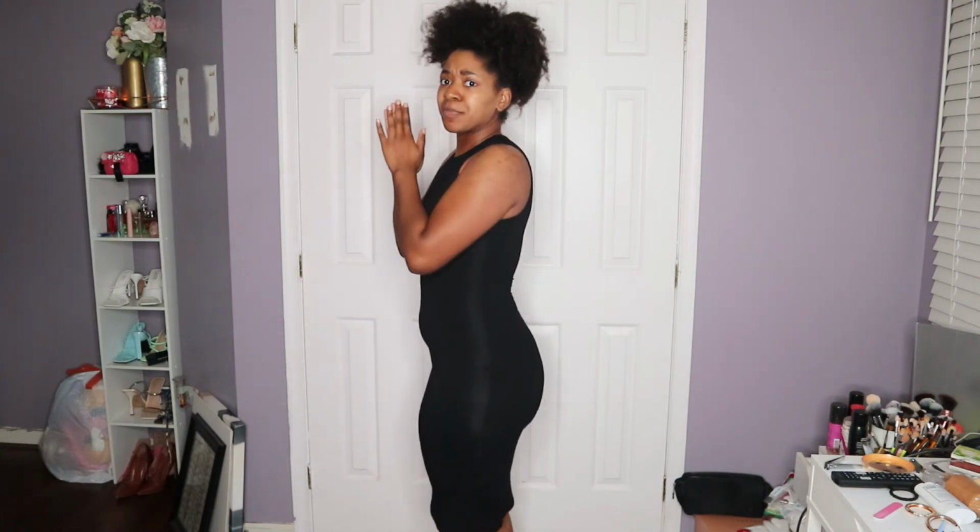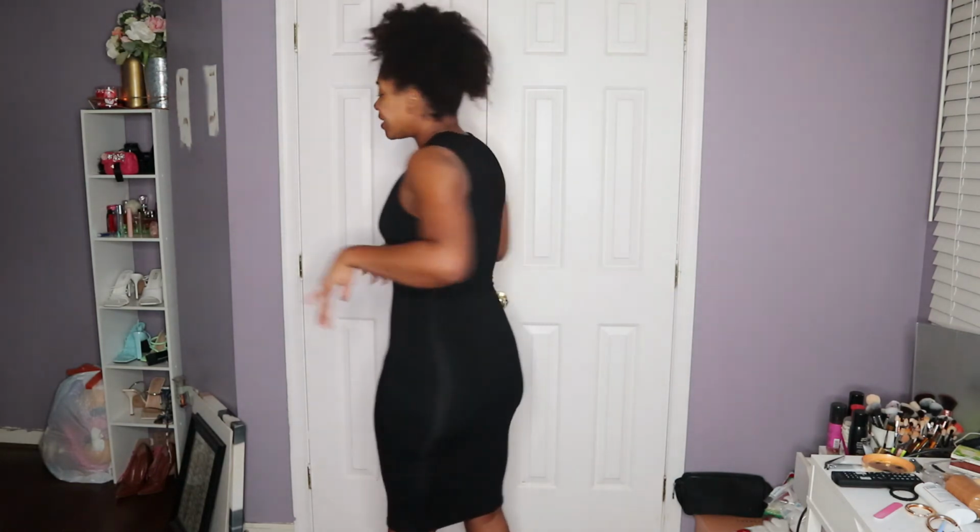Like, this is, do you see the butt? Do you see the hips? This dress is amazing. I definitely have to go back and pick me up more colors because, wow.